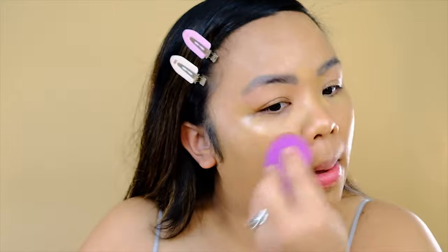I have this weird pimple on my neck. Since nabuntis ako, I think yan lang yung pimple na tumubo. So, hindi na ako maging inarte. So, I only used 1.5 pump. Tapos, yun na siya. So, super full coverage. I just blended it with my beauty blender. Gusto ko siya mag-kumalat. Pag brush kasi, mas kuha mo yung product. Kapag beauty blender, mas magiging see-through. Hindi siya magiging ganun ka high coverage.